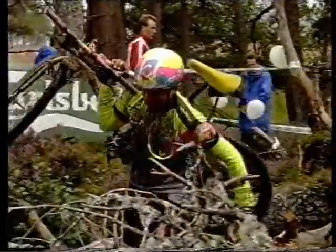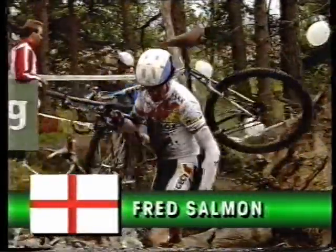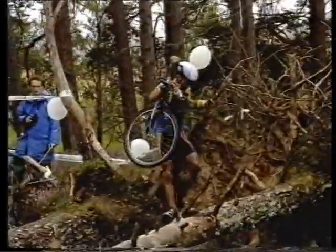But as you can see, these are the leaders. There's no queue, and so Closer has to go over the crossing of the fallen trees. There's Fred Salmon up in 2nd place now. Steve Dowse is approaching the logs. Salmon's making a very cautious crossing of this. I don't blame you, Fred.